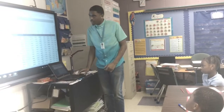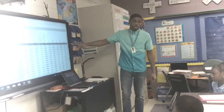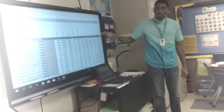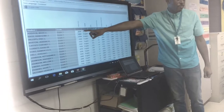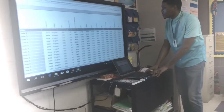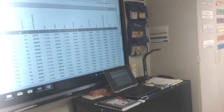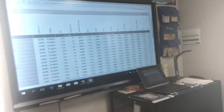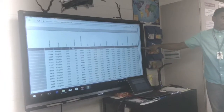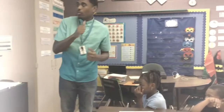So right here, first person up, I see Mark. Mark, your scale score is 2234. What they did was add all your scores up and divide by the total number of categories, which gave you a composite score of 2234. Once they did that, they gave you an annual target goal. And as you can see over here, your GLE, what do you think GLE stands for? Grade level equivalent, right? So if I look at Mark's, it's saying he's at what grade level? 3.0. What grade are we in? 3rd grade. So it's saying he's right on point, right where he needs to be.